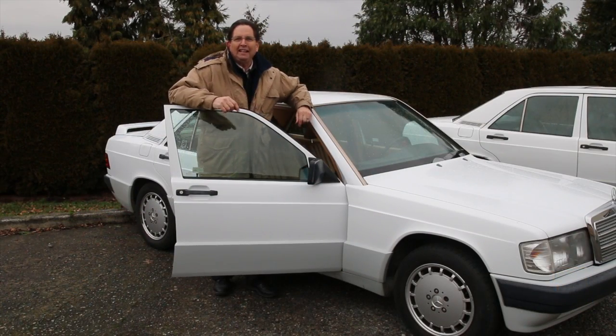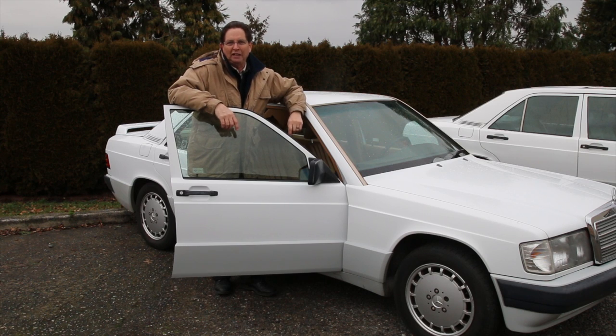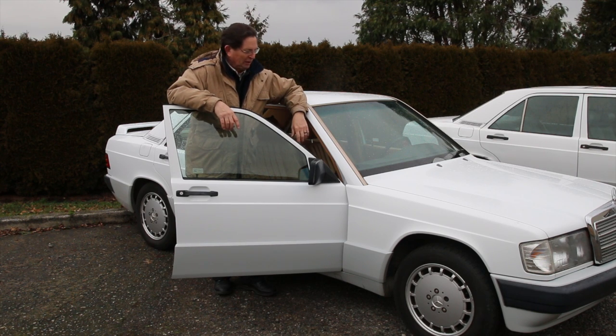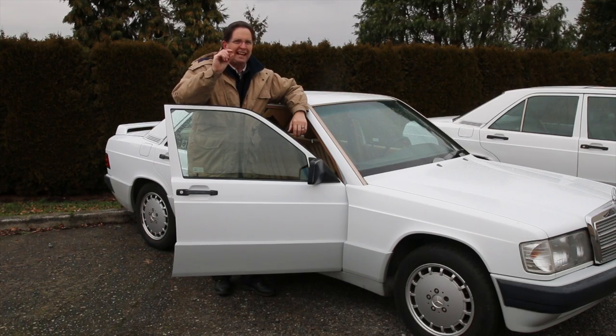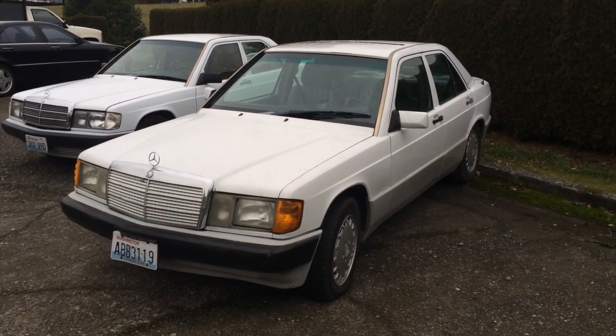Now this is my 1990 190E 2.6 that I paid $2,800 for. So I guess I have to concede on the price issue. Ari obviously got a better deal. But I think, even if I allow Ari to do a walk around on this, he won't be able to hide the fact that my car may just be a little bit nicer than his. Okay, let's take a look at the deal of the century.